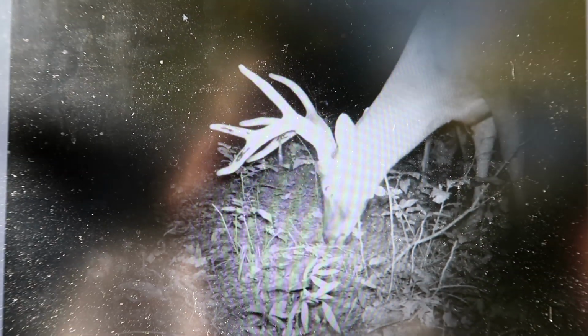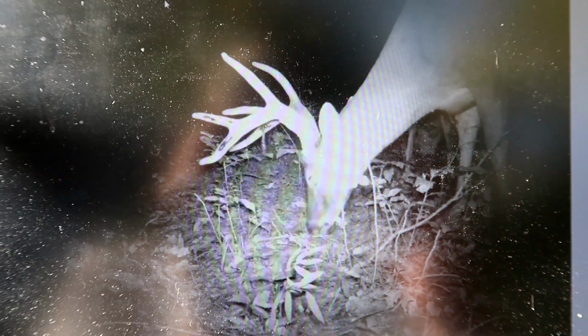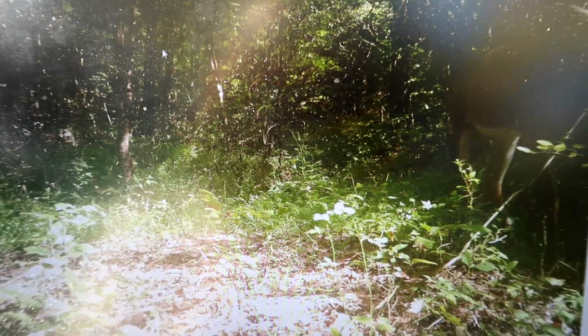Pretty cool. Now this is still nighttime, but I think this is that bigger buck that we saw on the other camera. There's his rack with his head down. Yep, that's the big boy we want to shoot. Hopefully he sticks around. Now here's another decent buck. It's not that one big one, but well, you know what? It's kind of hard to tell.